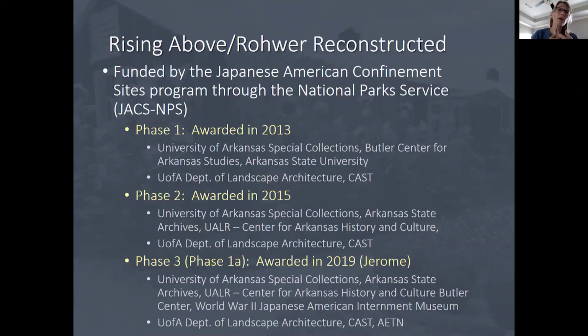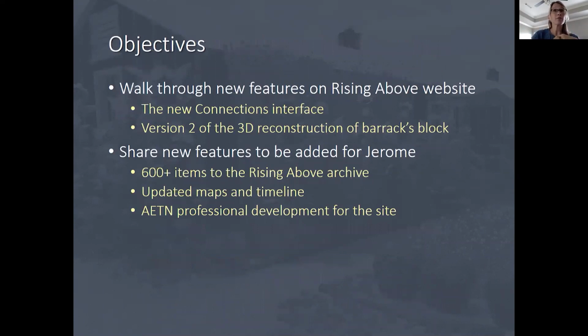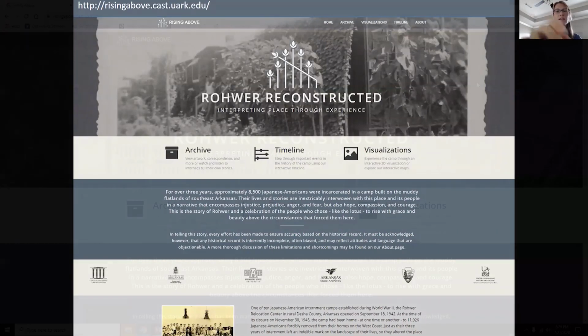Again, I'm with CAST, and our primary role has been to serve the technology. That includes managing the project database, the digital maps, and the 3D reconstruction. As I've presented on this project before, I think I've been at the last 2 pilgrimages, my primary focus is to walk you through some of the new features on the site. I'm not going to walk you through everything, but I am going to focus on the new connections graph and also the second version of 3D reconstruction. We'll also be talking about new features that we're going to be adding for Jerome. So let's go ahead. I think the next move that we should do is just to go straight to the website.